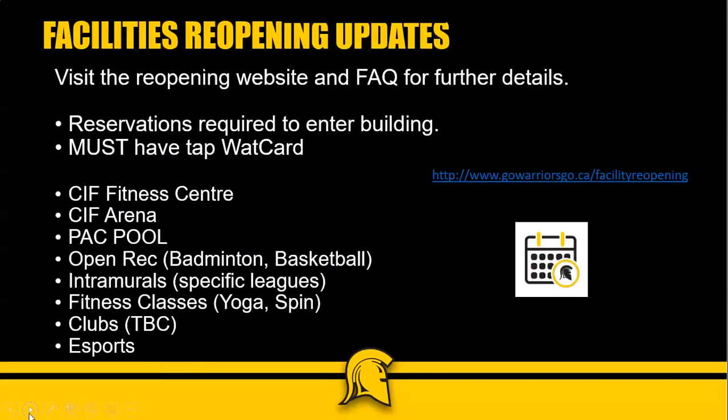So we are in the reopening phase of our facilities. You do have to have a reservation to enter the building, and you must have a TapWalk card. Currently the fitness center and the arena in CIF are open, as well as the PAC pool. In CIF, we are doing open rec badminton and basketball. We are starting with some intramurals. Registration is now open. We will be holding some in-person fitness classes. We will be having some sports clubs, and our esports league is going to run as well.